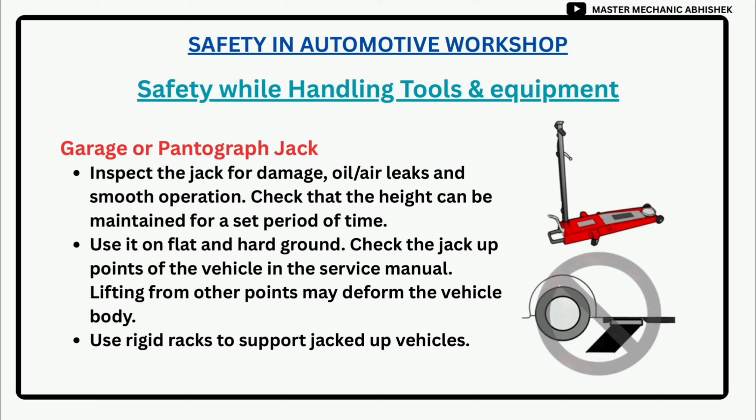Garage or pantograph jack. Inspect the jack for damage, oil, air leaks and smooth operation. Check that the height can be maintained for a set period of time. Use it on flat and hard ground. Check the jack-up points of the vehicle in the service manual. Lifting from other points may deform the vehicle body.